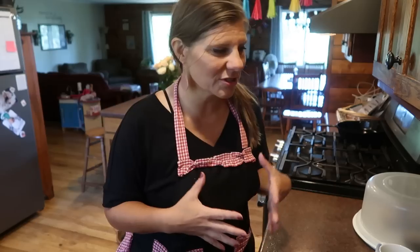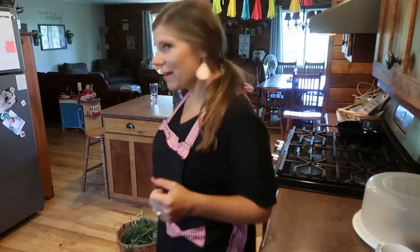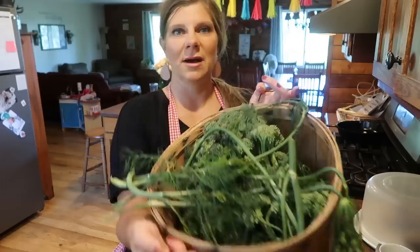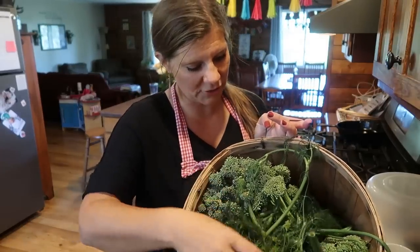All right, I'm Jennifer, this is A Country Life. I picked a whole bunch of stuff in the garden. I actually picked it yesterday, which is not ideal, but sometimes life isn't ideal. Can you see it? It's right there. My dill got wimpy. That's okay though, it doesn't really make any difference with the dill.